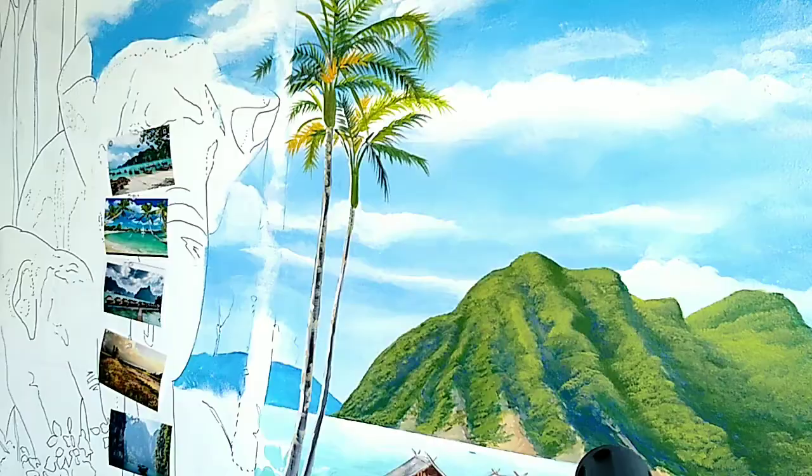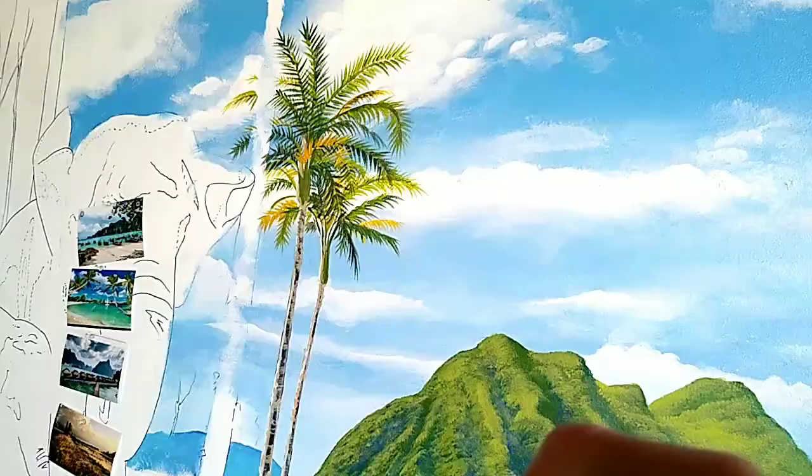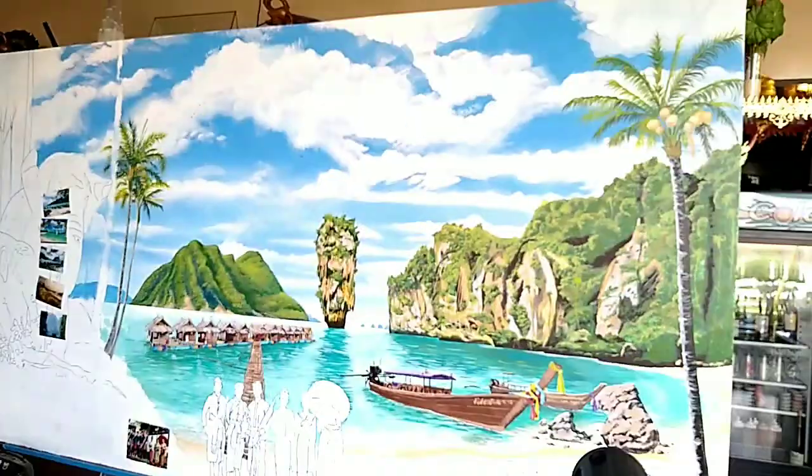After that, I just got the greens and some browns and white and started painting.